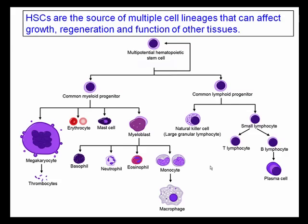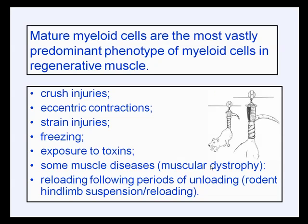Okay, so we know that fusion of these early, relatively undifferentiated cells, the hematopoietic and myeloid lineage, with muscle fibers can occur in an injury context, but on a very, very low frequency basis. What we also know, though, is that in injured and regenerating muscle there are tremendously elevated numbers of myeloid cells in the tissue, although these cells are incapable of fusing and contributing to regeneration by donating myonuclei to the injured muscle. What we find is that mature myeloid cells, in particular macrophages, are the most vastly predominant phenotype of myeloid cells in regenerative muscle, and this is independent of the model of injury or adaptation, whether it's toxin injection.